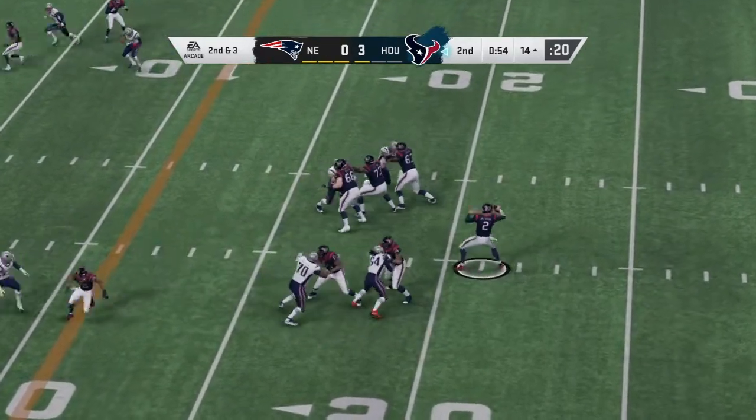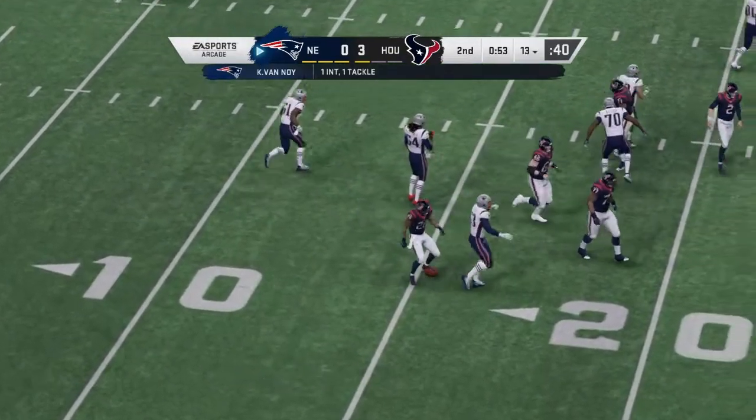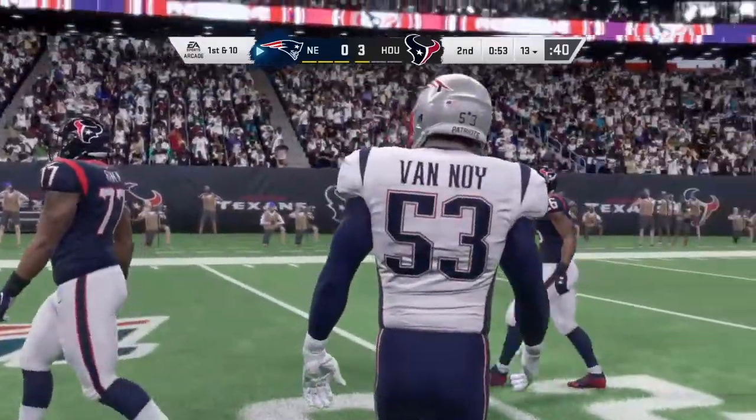Again, they'll throw it with A.J. McCarron. And is this intercepted? It is. It's intercepted. Picked off by the linebacker, Kyle Van Noy.